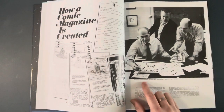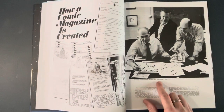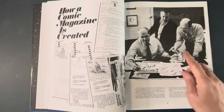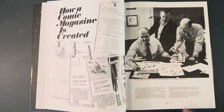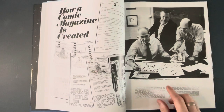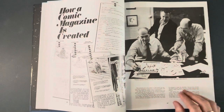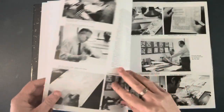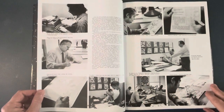Here we've got Carmine Infantino, who I never met. Nick Carty, who I have met. He is unfortunately passed on. But Nick Carty was a great guy. I remember seeing him at Heroes Cons many years in a row. Really fun to talk to, hear stories from the old days. And Julie Schwartz, who I never met either. He was retired when I got in.